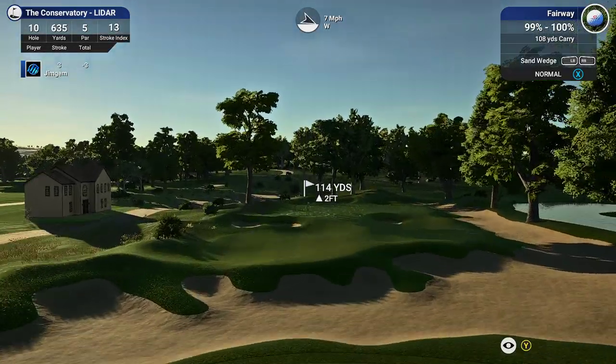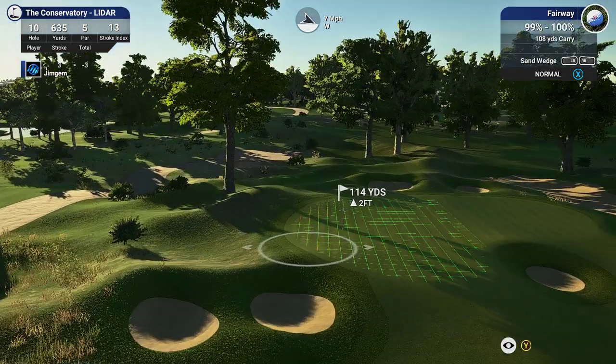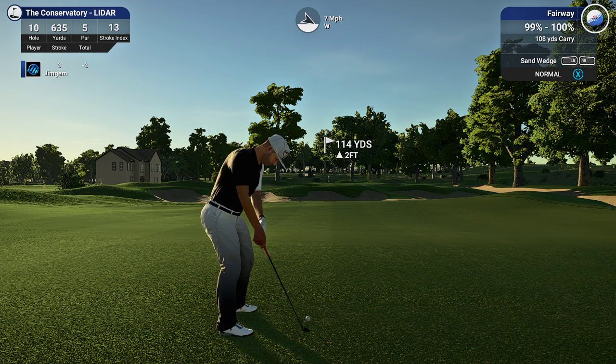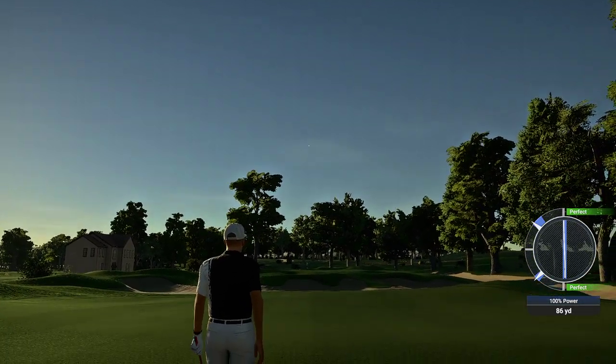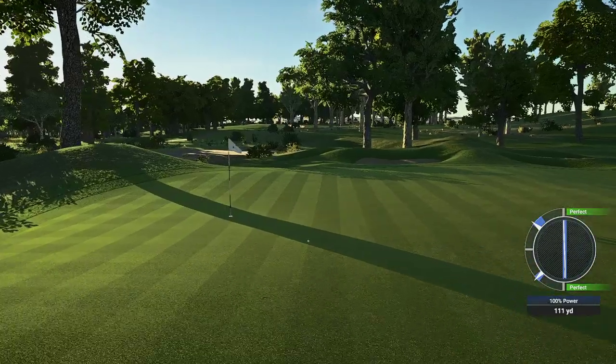Okay, it leaves us 114. So let's down loft this a bit. Okay, nice swing. Oh, it's going to be still a bit right of the pin though. Oh, and a bit short. No, that's not too bad.